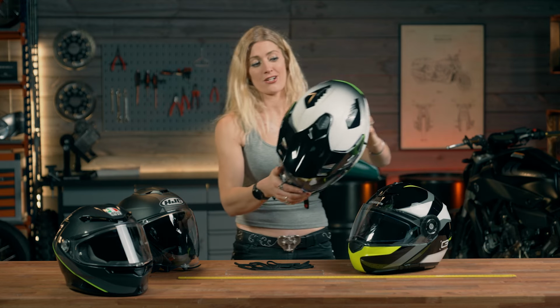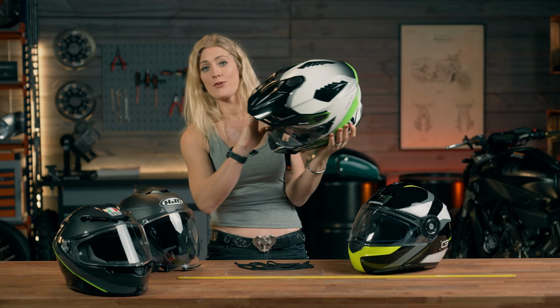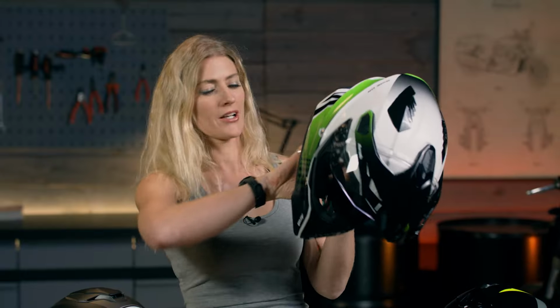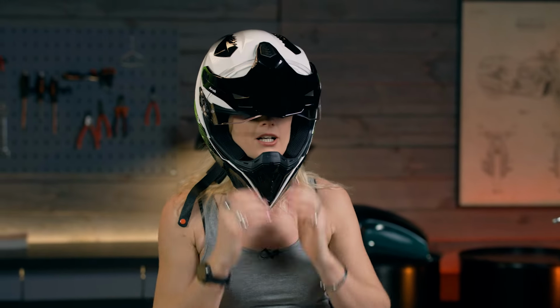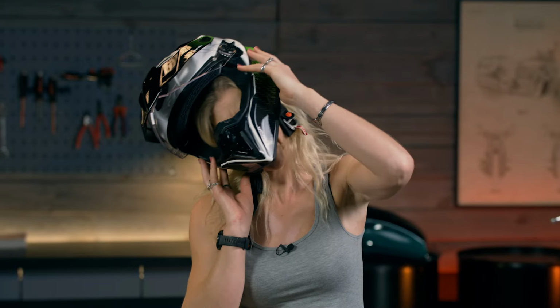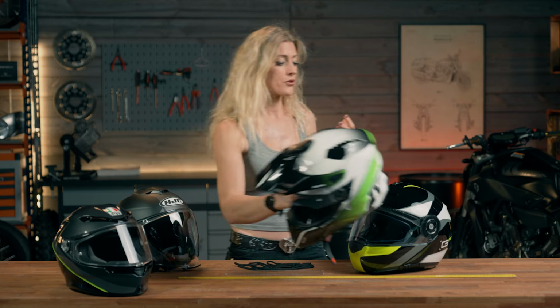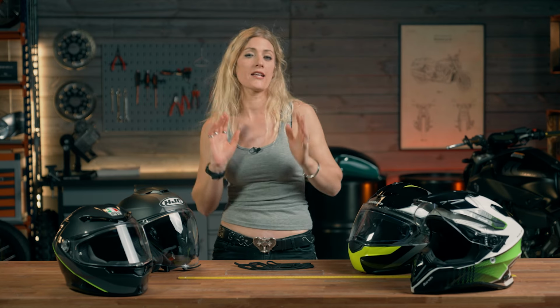Right, so this is an extra large, size 61 to 62. I can tell you now it's going to be too big for me, but I'll give you an example of what happens. Oh, where do you go? Imagine if that happened when you were riding along. It would be incredibly awkward. It's dangerous. It could pull my head off, rip my neck. It's too big.